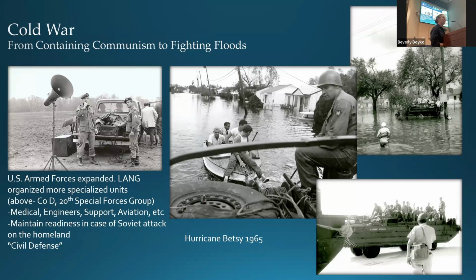So, the 50s and 60s, that's when the Guard really turned into disaster response. I mean, they've been doing it literally since forever, and even in the 1927 flood they played a large part, but by the time we get to Hurricane Betsy, they're really in it.